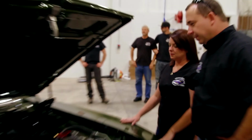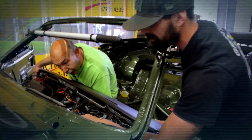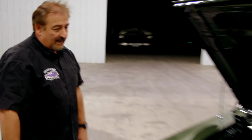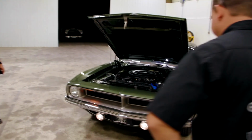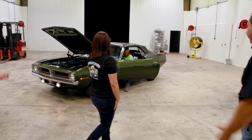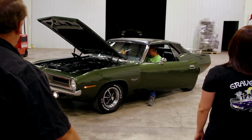And Instrument Specialties is responsible for making the dash look brand new again for the first time in many, many years. PPG, what can you say? There's not a paint on the planet that looks better than that. Wow. I mean, beautiful. You get the new chrome against it and get the new top against it and you get it all put back together and all the thing lines up like it's supposed to.